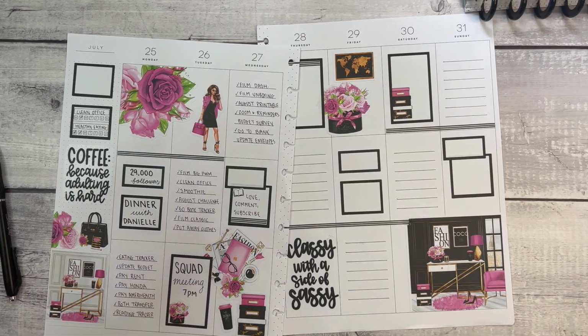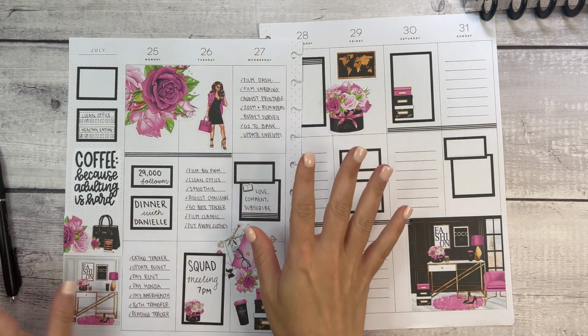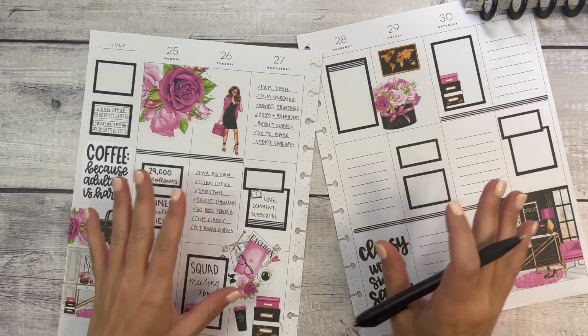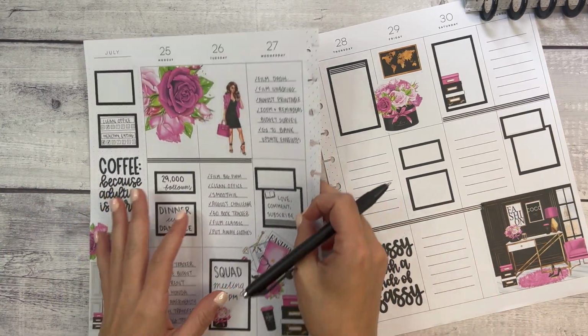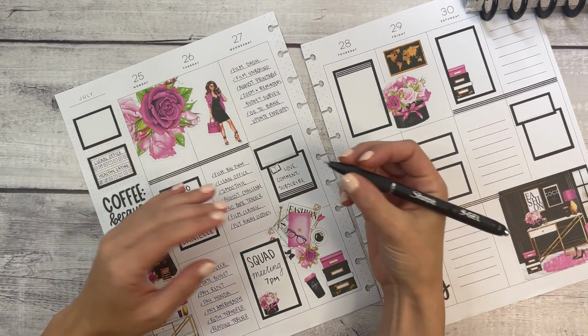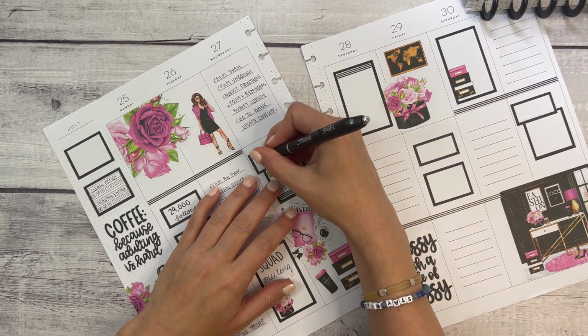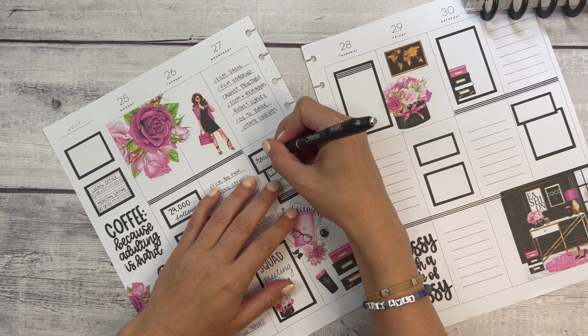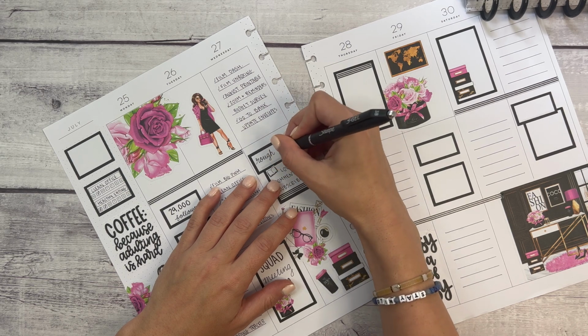All right, it's Thursday. Yesterday was somewhat productive. I got most of the things done on my list. It ended up not being a great day in terms of just some personal stuff, so I'm going to kind of put that in my planner. Rough day. I'm feeling better today.